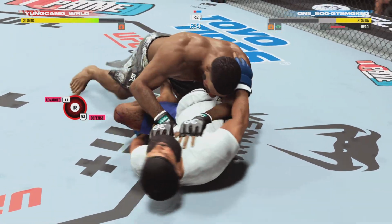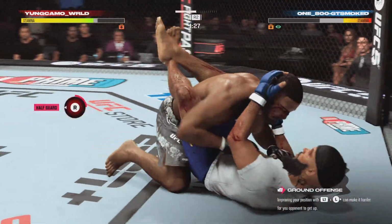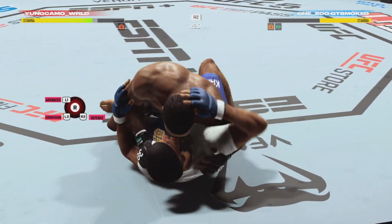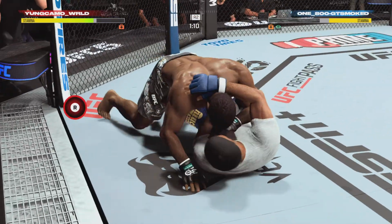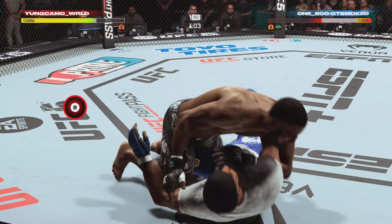Nice transition. All right, full guard here. Bottom fighter likes it. Top fighter figures to want to try to pass. Yes, he definitely wants to pass, or he wants to get posture to land ground and pound. Man, isn't it fun to watch this dude work on the mat? He's unbelievable how fluid he is in his motion on the mat.